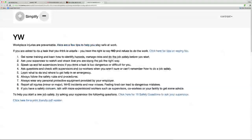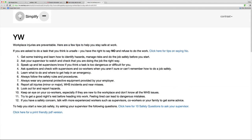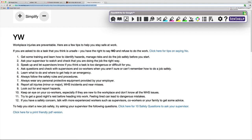Pressing the plus button increases the content back. And because I've actually got Read and Write for Google installed, of course I can press on the icon in my address bar, bring up the toolbar again, choose the hover speech button, and now that text on that page is being read back to me. Workplace injuries are preventable.